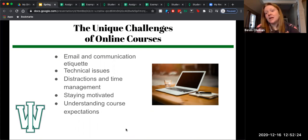There's email and communication etiquette, of course. Check the email and stay on top of your inbox, but also be sure that you're writing grammatically solid, polite, courteous emails to your professors, to your classmates. It's important that you are patient and polite in messaging boards, in the Moodle discussion groups for your class, and extend patience to everybody else that you're communicating with.